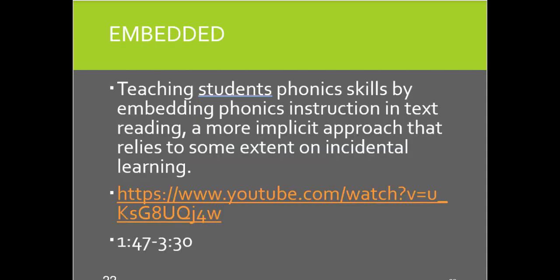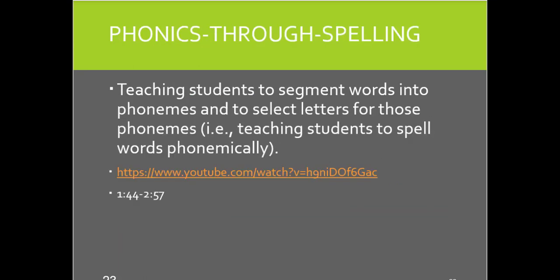Embedded phonics instruction teaches phonics skills by embedding that phonics instruction in text reading. It's a more implicit approach that relies to some extent on incidental learning. The final approach, phonics through spelling, is teaching students to segment words into phonemes and to select letters for those phonemes. That is, teaching students to spell words phonemically.